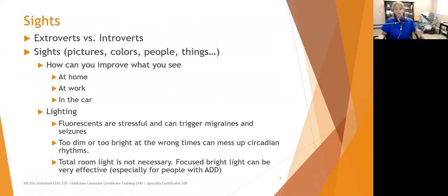Too dim or too bright lights at the wrong times can mess up your circadian rhythms. So when you wake up in the morning, you want it bright, and pleasantly bright, whatever you find pleasantly bright, whether it's soft white lights, daylight bulbs, or just opening the window. But get it bright in there so your body knows it's time to be awake. That helps people get energized. It helps them get ready for the day and get out of that funk they may be in when they first wake up and they're like, oh, where's the coffee?